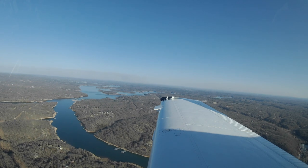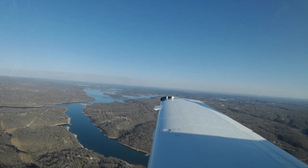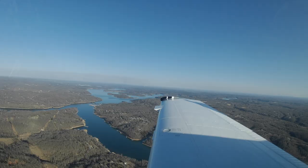A0 Bravo, midfield downwind, 20. Plans A0 Bravo, wind 220 at 4, runway 20, clear to land.